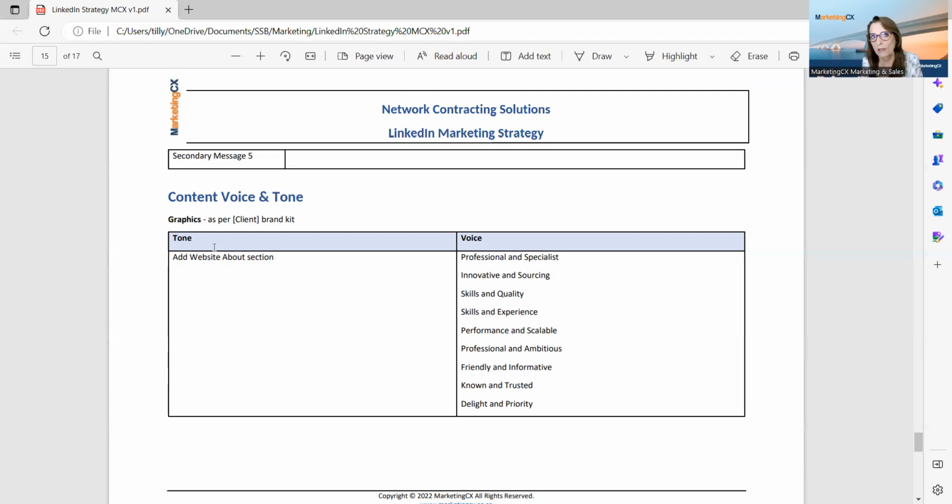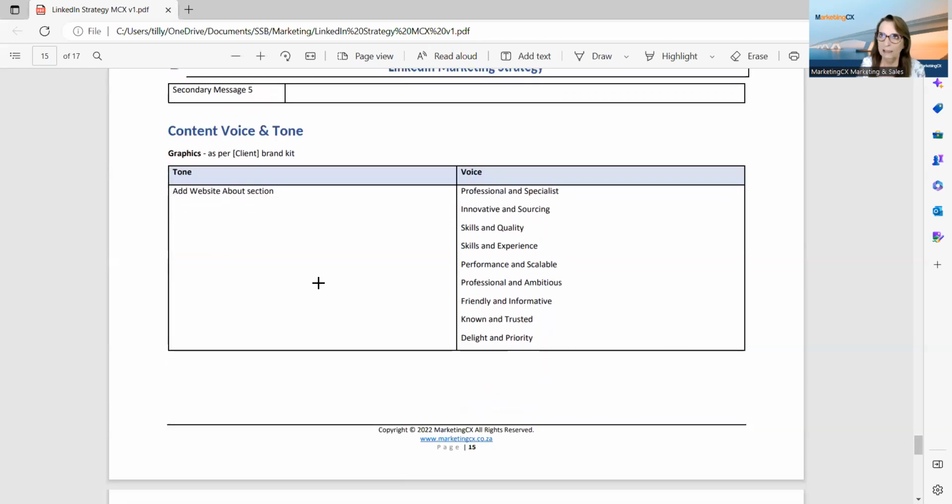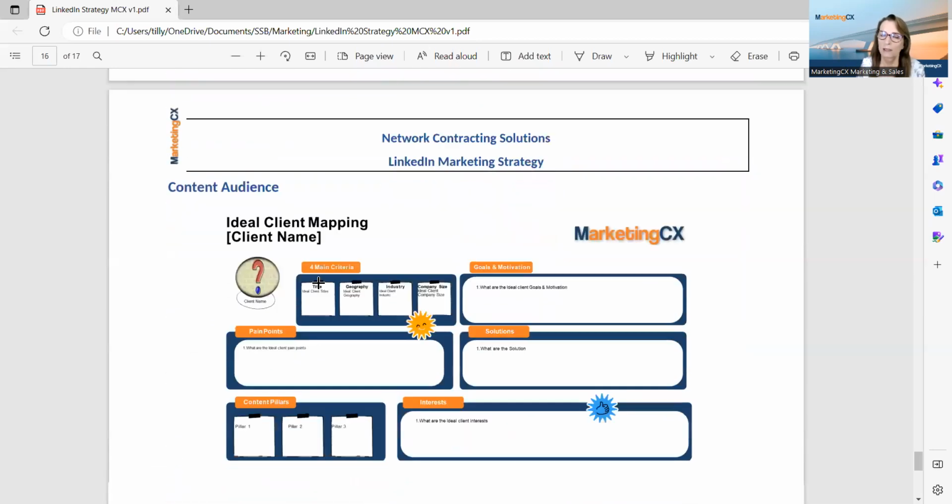Skills and quality, performance and scalable. What is the voice that you're going to use? And the tone is really what you're going to say. So it's the what and how.